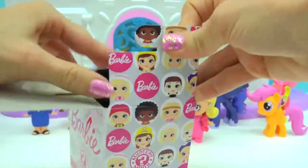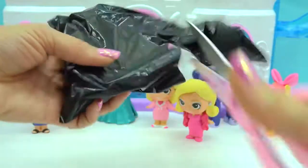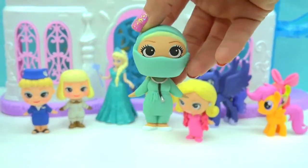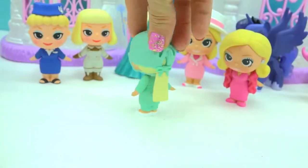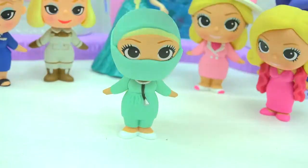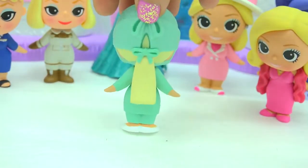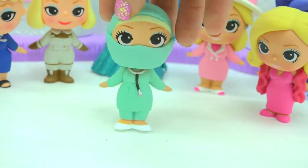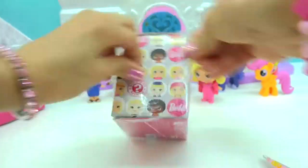All right, who do we have in this blind bag? Come on out, Barbie! Join the party! Come on, Barbie, let's go party! Oh, looks like Barbie has no time to party because she is busy operating on patients. Woo, it's a 1973 Surgeon Barbie. So it looks like she's completely ready for the operating room. She's got her blonde ponytail tied back, her little doctor's scrubs, her mask on, and a little stethoscope so she can listen to the patient's heart. Snippy, snippy, snippy.